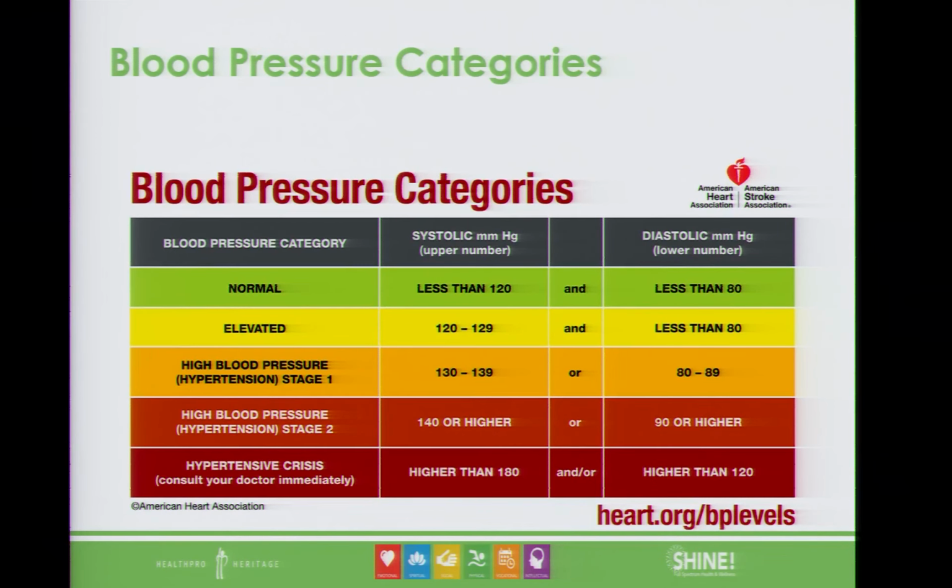Then that last category, which we hope to never have to see, but does mean that it's a medical emergency, is a hypertensive crisis. With a hypertensive crisis, you would want to consult your doctor or medical professional immediately, and if you don't already have a current plan of treatment, they're most likely going to tell you that you need emergent medical care at that point. It is higher than 180 for systolic and or higher than 120 for diastolic.